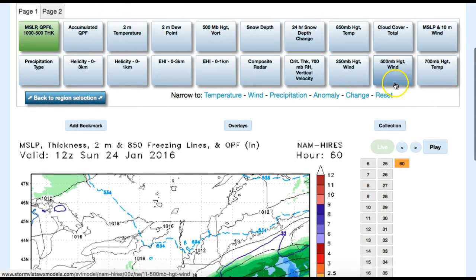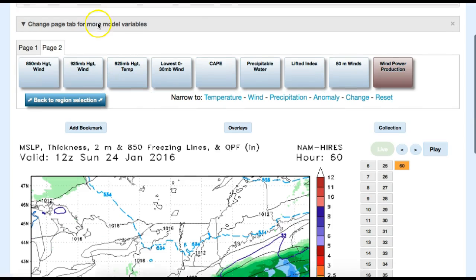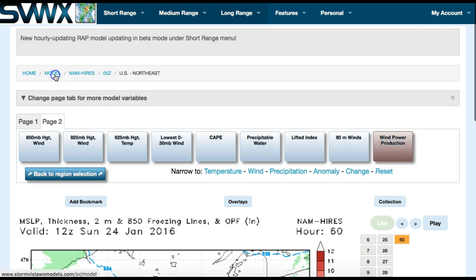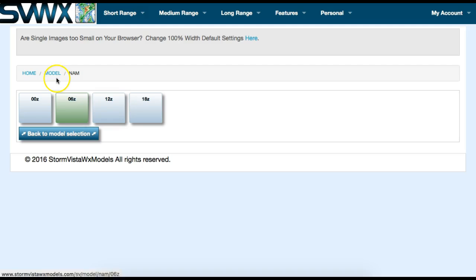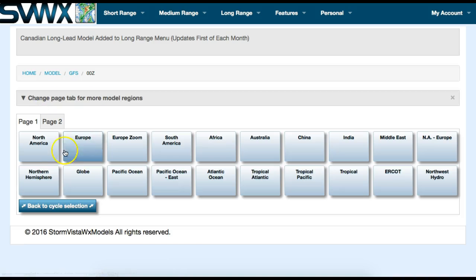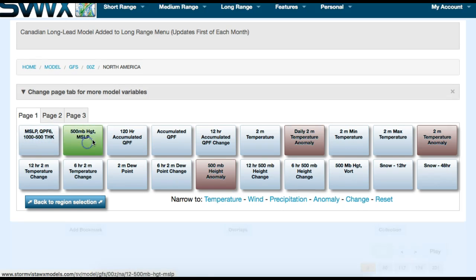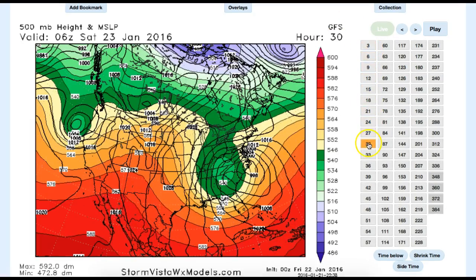Probably should have pulled it up beforehand, right? Well, that would have been smart, but I got a better idea. We're going to go to the regular NAM model guidance, and I'll show you. Better yet, we'll use the GFS guidance, because the European guidance, of course, didn't come out. So that just led to a lot of hysteria this morning.